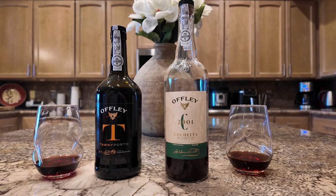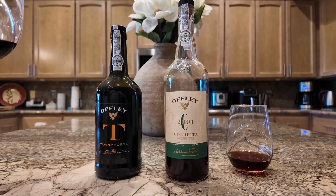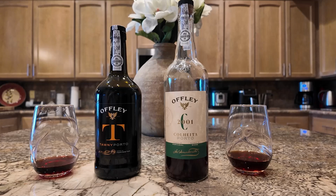Let's start with a taste of the straight Tawny. Not aged, by the way, remember, this is just a straight Tawny. And it is pretty tawny when you look at the colour of it. Doesn't have much nose, by the way. Very light taste for a port. I think what I would describe as an all-day port or an all-day Tawny. Nice fruity, fresh finish, but there's not a lot of body or overwhelming flavours there.